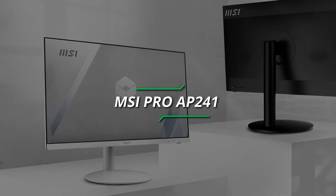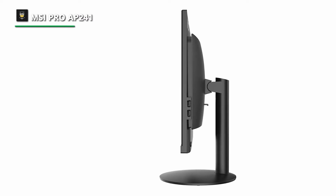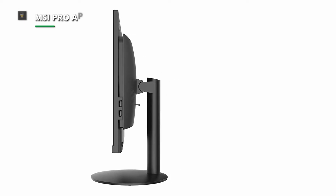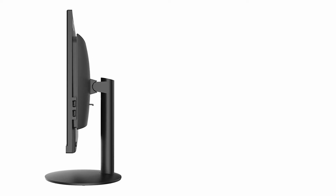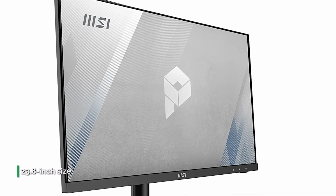Next is MSI Pro AP241. This Pro AP241 all-in-one PC comes equipped with an iCare IPS panel meshed with strong computing performance to provide you with the best work experience while protecting your health. Its 23.8-inch size, 2 colorways, and slim design make it a perfect fit for any house or office workspace.